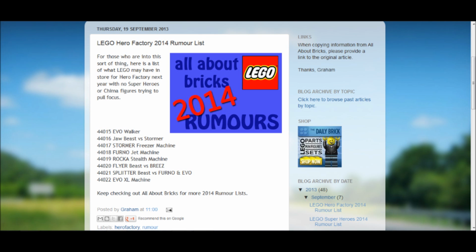However, on the other hand, I kind of can't see this happening because like we said, there's a small amount of character diversity here. ROCKA and BREEZ get 1 set each. And then Stormer, Furno, and EVO get like multiple sets in the same wave. Yeah. It seems a little bit ridiculous, and LEGO's been known to have a little bit more character diversity. Just a little bit more. Especially considering the Brain Attack heroes. We got pretty much the entire roster except for Stringer and Nex, who did not get put into the wave. Now you're telling me that they're not going to get put in again?